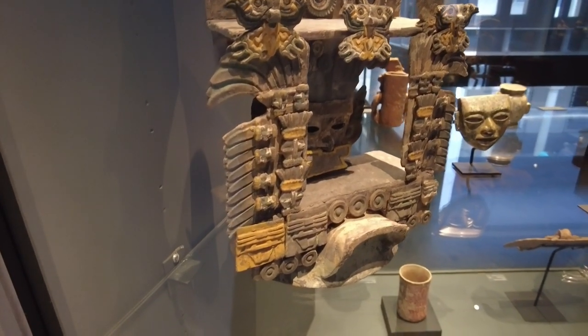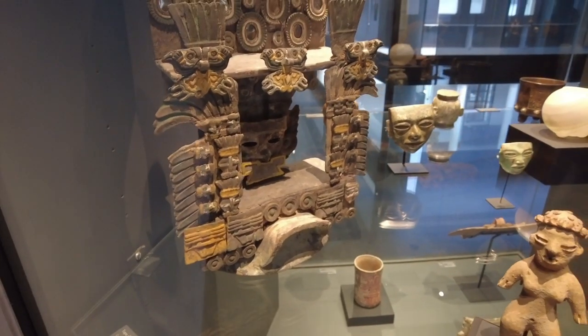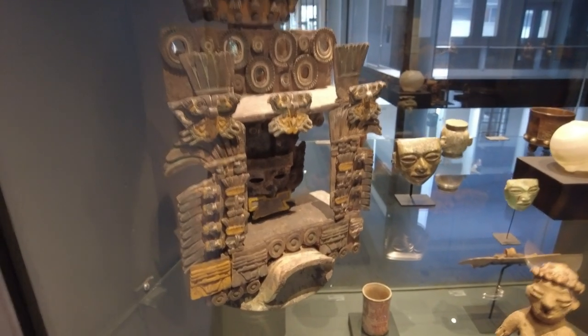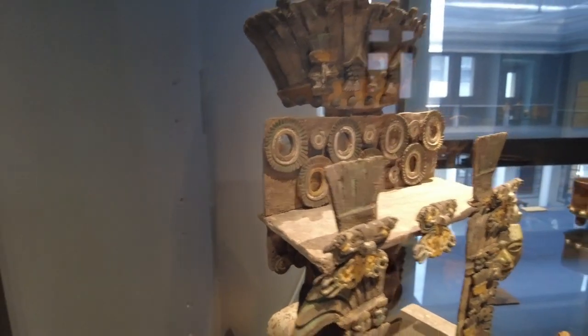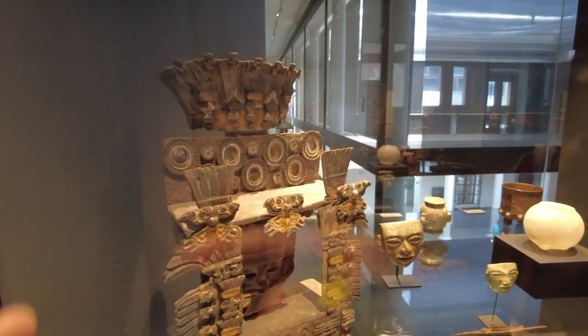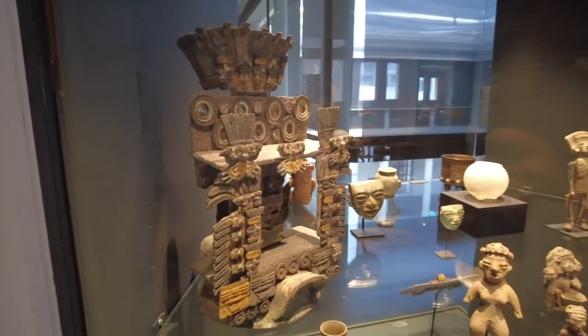Topa de incensario, so a ceramic incense burner, I guess? It would burn incense on this thing? Man, this is super intricate. Look, there's either metal or gemstones set into it. Incredible. There it is again, I said it.